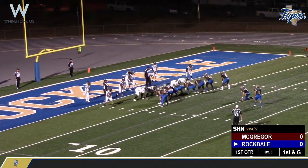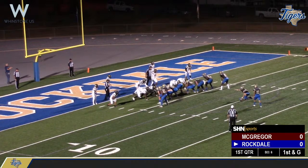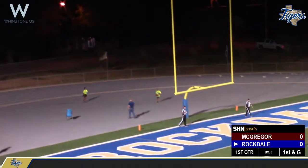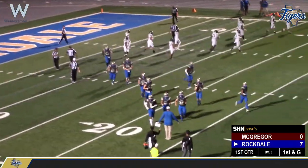And that was very well needed, Jay. As I say, just because you score first does not necessarily mean you win the football game, but it does something. It's huge because of what happened last week. That's exactly the deal. The extra point is on the way and good. 2:34 to go in the first quarter, 7-0. The Rockdale Tigers with the lead.